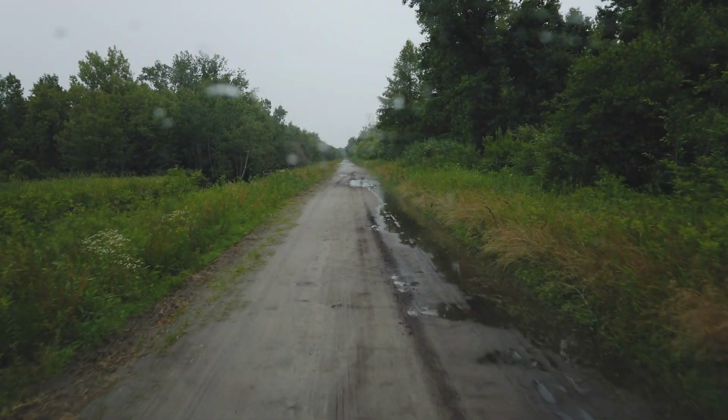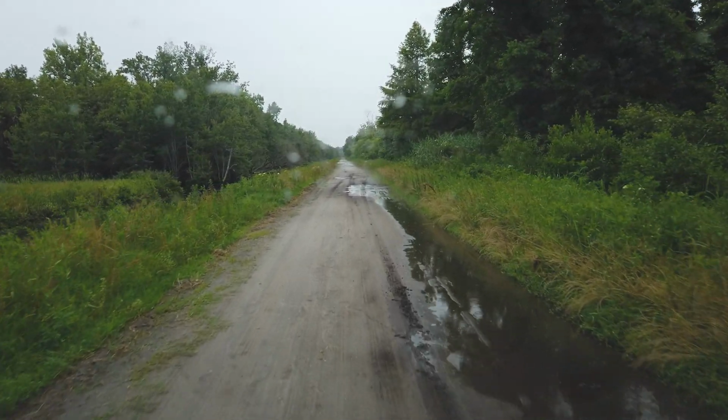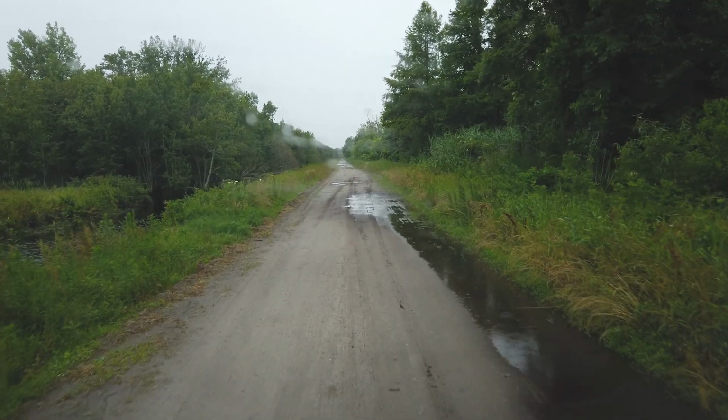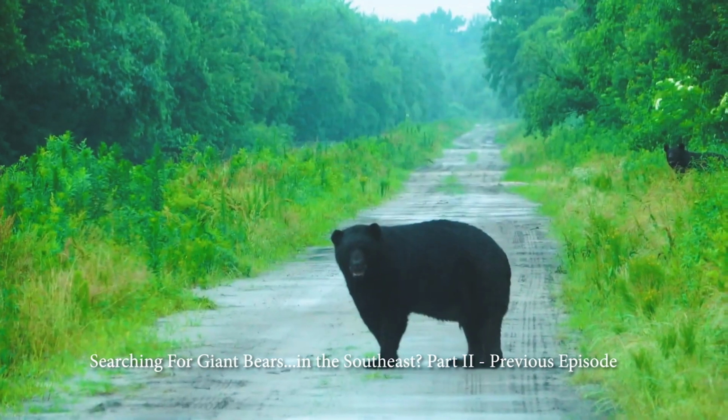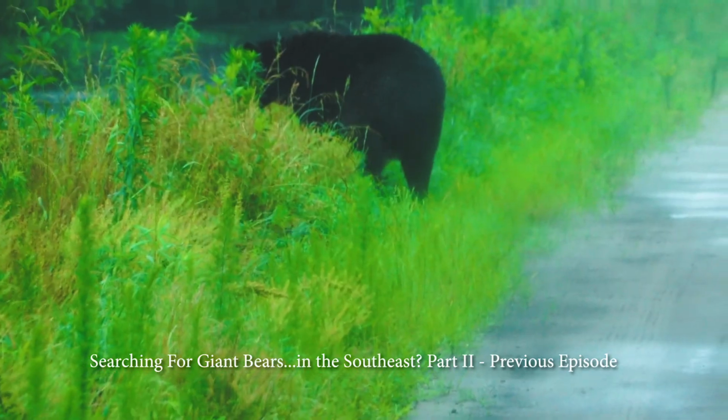And then right here with that bear sighting, the male bear, I believe it was, came across this little area right here in the middle of the road and came into the water and then went over to this other piece of land across the canal.